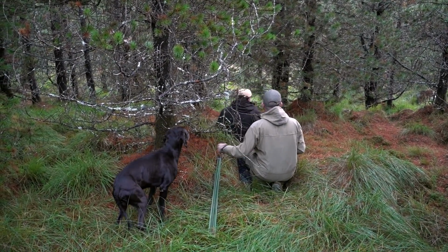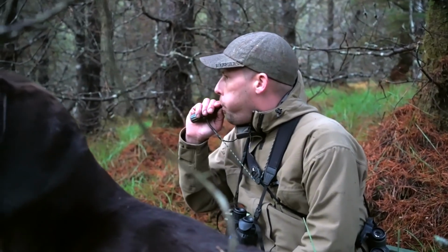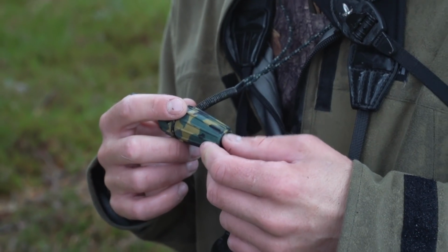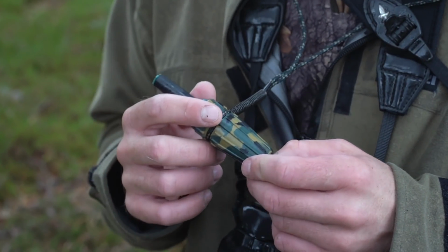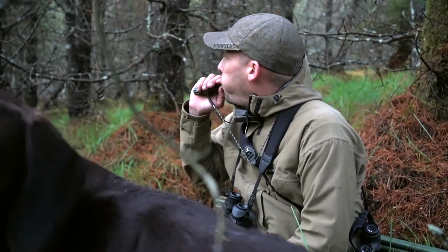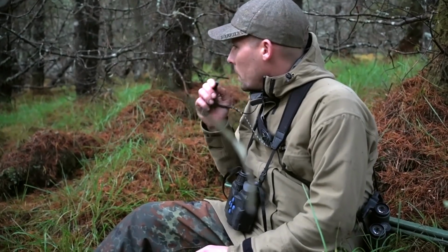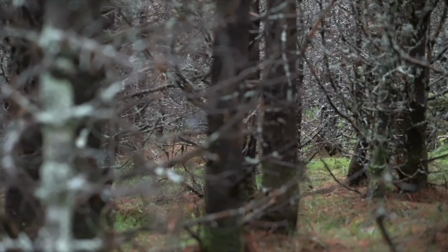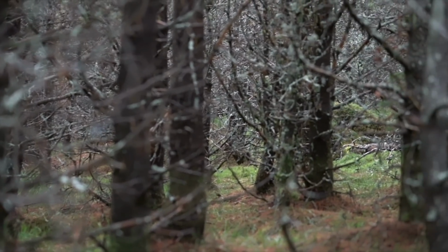John has a trick up his sleeve. Yeah, the stag whistle. If you've never heard it before, it could be a bit eerie. I don't know, but they seem to come in quite well, so I don't know what's going on in their head. I'd imagine they're coming to investigate to see if there's another male within their area. Sika's quite territorial, especially when it's rutting. Sometimes you'll hear them whistling around you, but then other times you can just go in and work away and stuff comes to you.